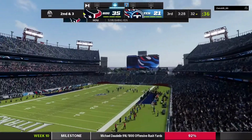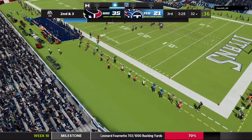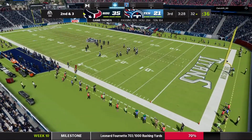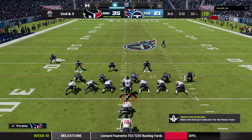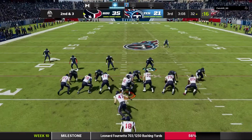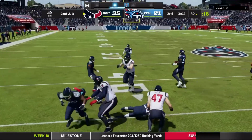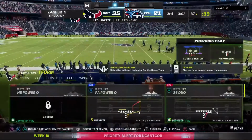Well, no matter how they phrase it, staying on schedule, staying ahead of the sticks, whatever you want to call it, 7 yards on 1st down, that fits the bill. So they'll come up after the gain of 7 on a 2nd and 3. They'll run it again with Fournette, and he'll be brought down right around the 37.